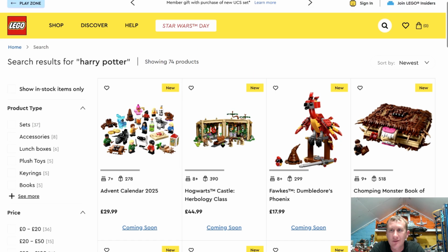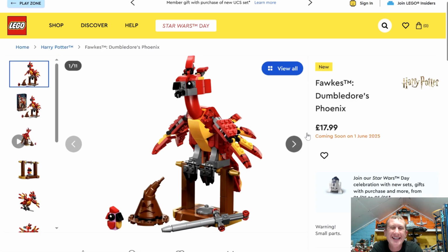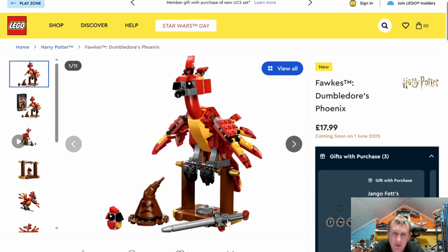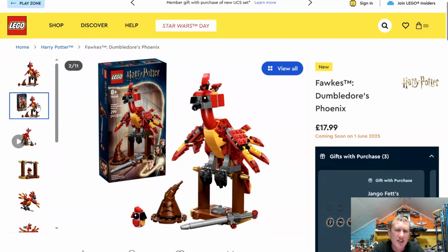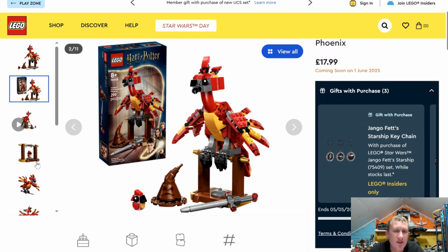Moving on to the next one. So this wasn't up there either. So this is the Dumbledore and Phoenix with the sorting hat, and you've got the cool little sword and everything. Can't remember what that is actually supposed to be. And I don't think that's supposed to be the baby or the rebirth or the ashes or anything like that. So cover the basics first. This is item number 76448, 299 pieces, and it is 144 points.